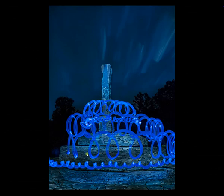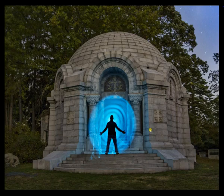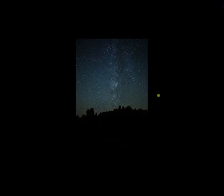You can have a lot of fun just going back and forth and doing different designs with different lights, different EL wires. This is straight out of camera, no Photoshop, and it kind of looks like he's being teleported into the next world. So we'll bring some EL wire and play around with that as well.